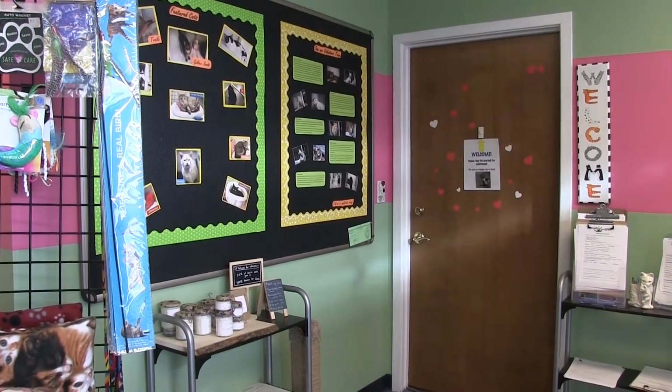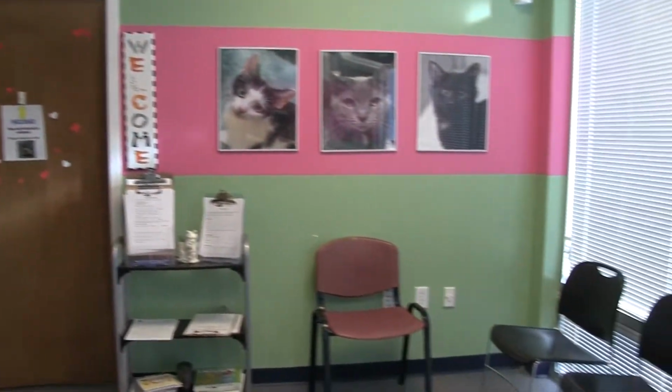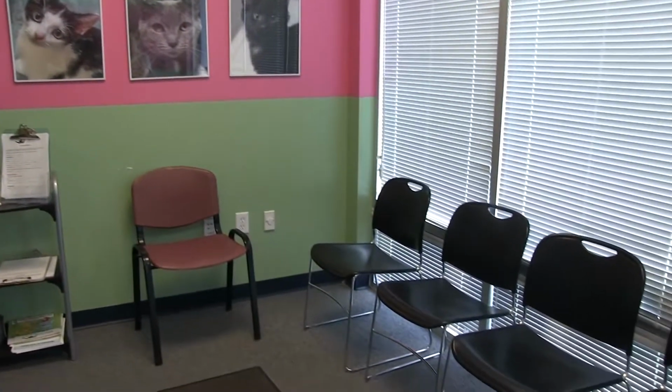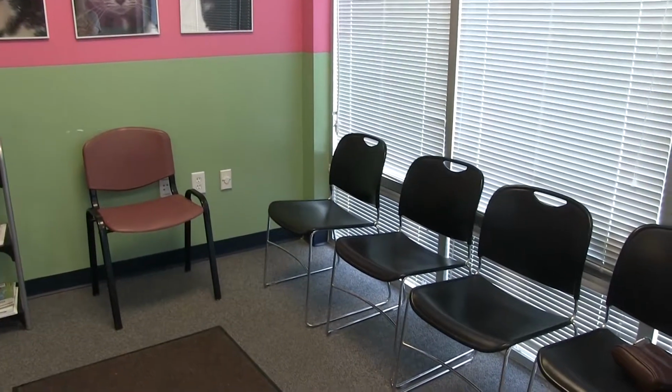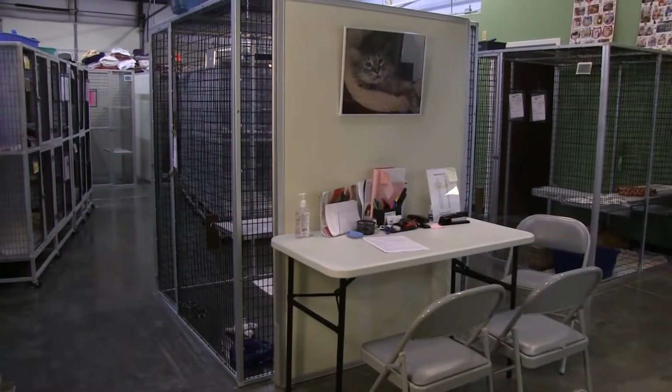As you can see, the lobby also functions as a retail facility, offering things from t-shirts to catnip mice to pet carriers. We should note here that the shelter is protected and secure 24/7, as you can see from the system panel. And here's our space.